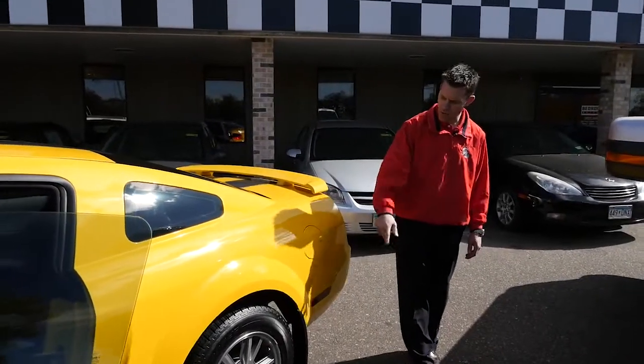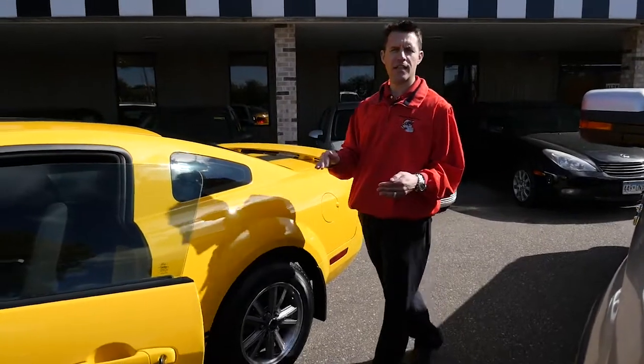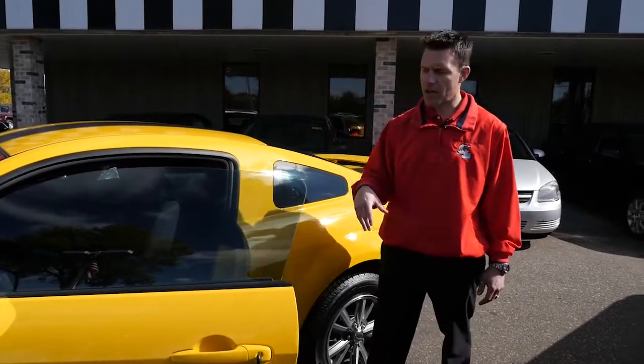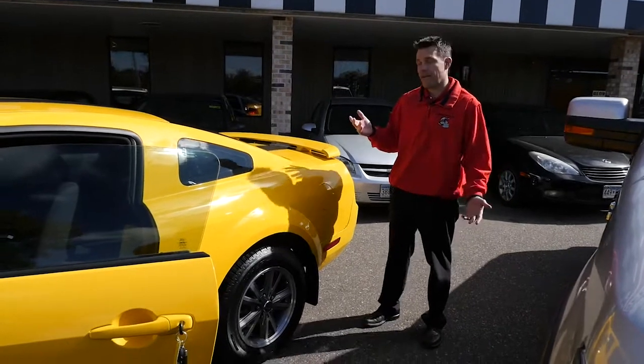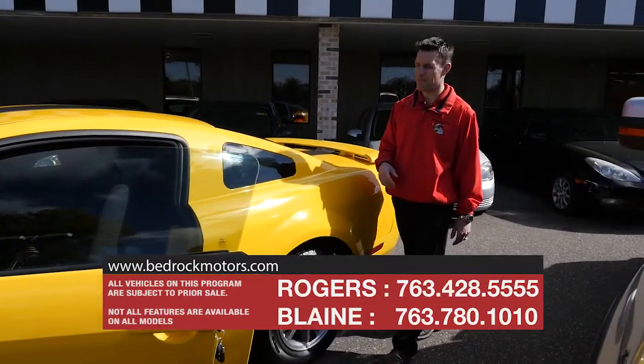Spoiler, alloy wheels. This is kind of a retro looking car and a great value price sports car for the money. Automatic transmission, air conditioning, all the power windows and locks, everything that you need for a fun second car, summer sports car. And you know, really it's got traction control, so if you're daring enough, you can buy it in the winter in Minnesota too.